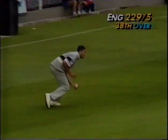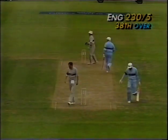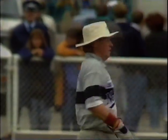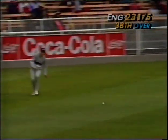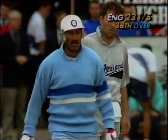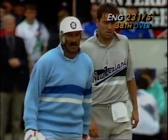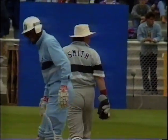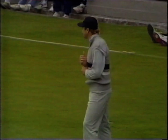And Graham Gooch off the back foot through the offside. Good shot. So Robin Smith going, and a very good innings from him. Some fine shots, a bit different from Botham. Well, another cracking shot from Graham Gooch off the back foot down to wide third man. He'll only get one because the field's naturally spread far and wide. And that is a rocket throw in. Poor old Smithy. He took that catch, but it's been a tough day out there for him.